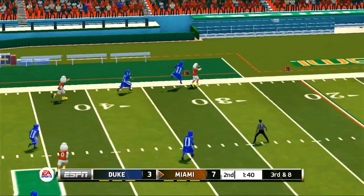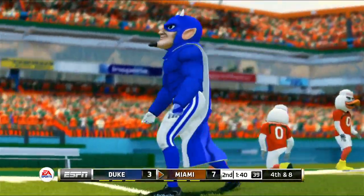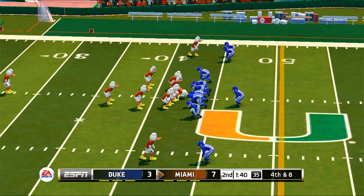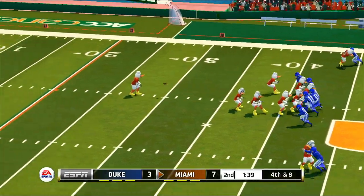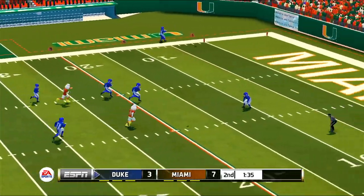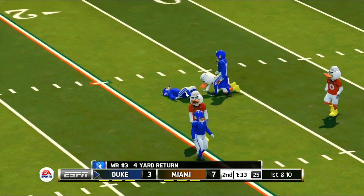Throwing left. And they're going to have to bring on the punt team. Great hold by the defense. They were expecting the pass play, and they defended it very well. He puts it away, and it's a great kick. They'll bring him down at the 16.